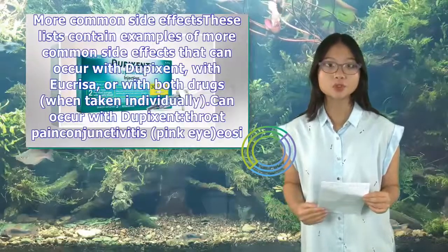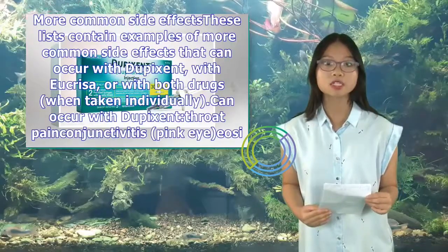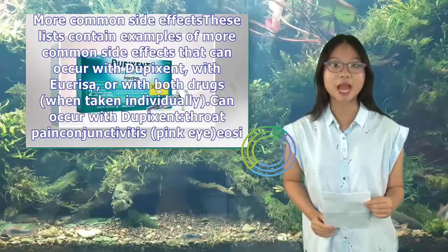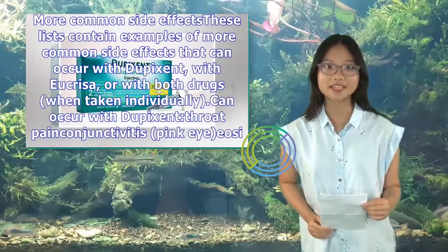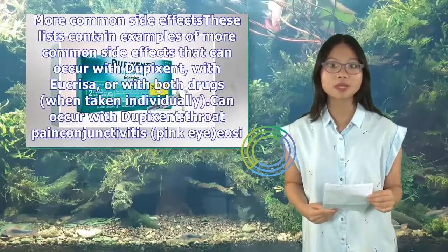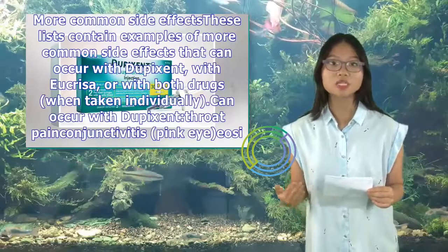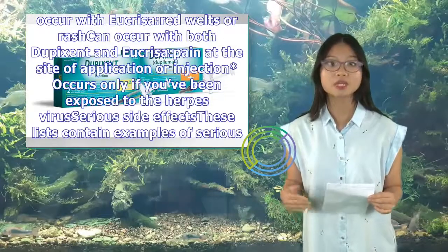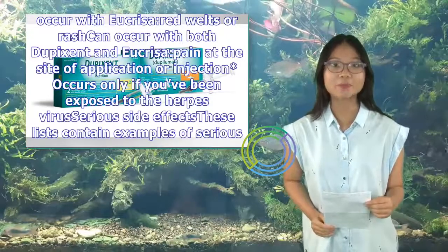More common side effects. These lists contain examples of more common side effects that can occur with Dupixent, with Eucrisa, or with both drugs, when taken individually. Can occur with Dupixent: throat pain, conjunctivitis (pink eye), eosinophilia (increase in a type of white blood cells), oral herpes causing cold sores or other herpes infections, toothache, itchy eyes, gastritis (swelling in your stomach), insomnia (trouble sleeping). Can occur with Eucrisa: pain at the site of application. Can occur with both Dupixent and Eucrisa: red welts or rash. Pain at the site of application or injection.